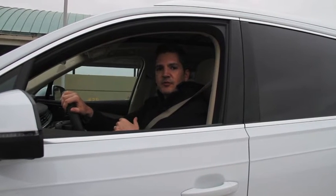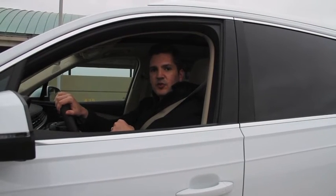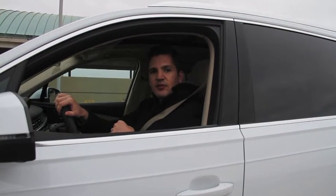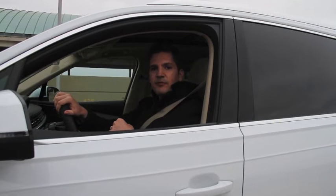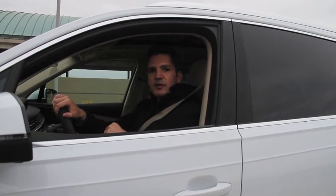So what does all this cost you? Well, an Audi Q7 starts at $49,000. This one, as equipped, $74,825. So that puts it right there with the Volvo XC90, the BMW M5, Mercedes GLE, vehicles like that. And compared to those, that price is right where it needs to be.